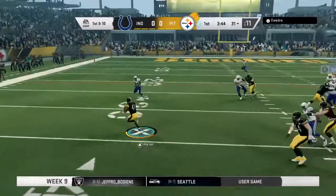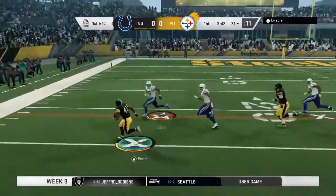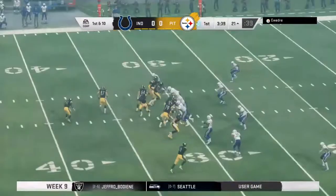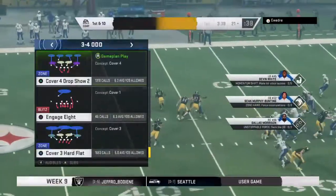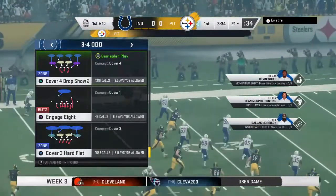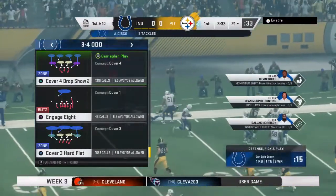They'll try the left side. Porter. And he's got this down almost to the 20 before he's dropped. A gain of 10, good for a Steeler first down. You were telling me this yesterday. That's exactly what they want to do on the opening drive, establish the ground game.